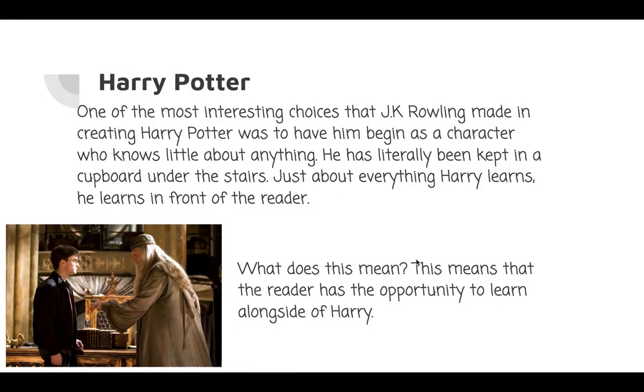Harry Potter, for example, one of the most interesting choices that J.K. Rowling made in creating Harry Potter was to have him begin as a character who knows little about anything. He has literally been kept in a cupboard under the stairs. Just about everything Harry learns, he learns in front of the reader. So, what does this mean? This means that we as readers can have the opportunity to learn alongside Harry. We learn about Hogwarts, we learn about wizards and witches, and we learn everything as Harry is learning them.